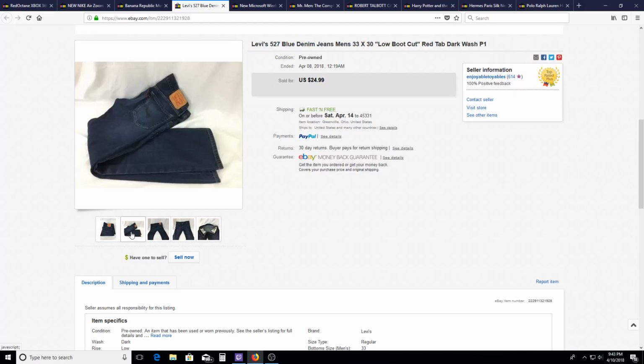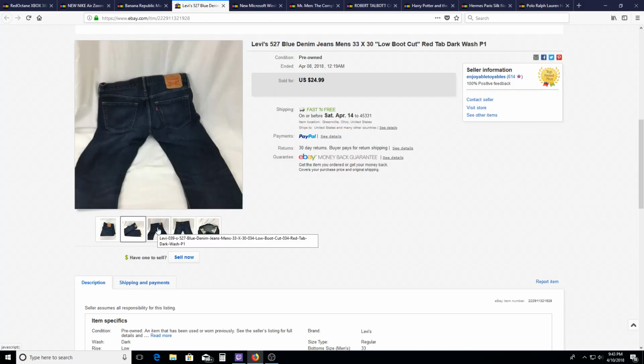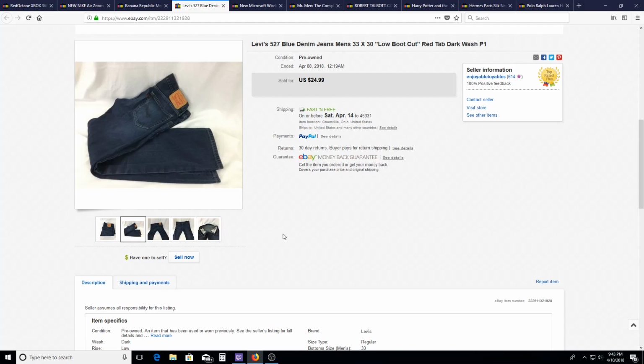I'm not sure how to take awesome pictures of jeans and pants yet. So I do that, and then I do this picture here. This sort of just gets the whole thing, and then I don't have a place to lay it where you get it from hip to hem. So I just sort of do this, so you get the idea of what it looks like.